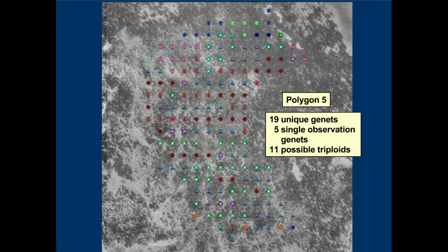And what I mean by possible triploids here is that at a particular locus we found 3 variants. It was clear as day. And some of these had 3 variants at 4 out of the 7 loci. So they really look like triploids. I'll come back to that in a minute. A triploid, by the way, means that you've got 3 copies of the genome instead of 2, which is the more well-behaved form.